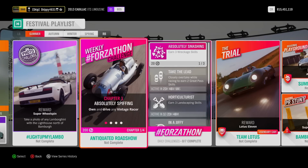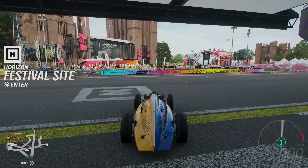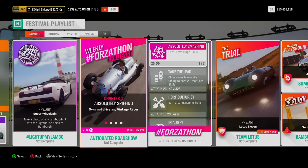Chapter 1, absolutely spiffing. Own and drive any vintage racer. Once you have decided which vintage racer you are going with, hop outside your festival house or castle, drive 2 seconds down the road, absolutely spiffing completed. With Chapter 1 completed, it's on to Chapter 2, jolly good show.